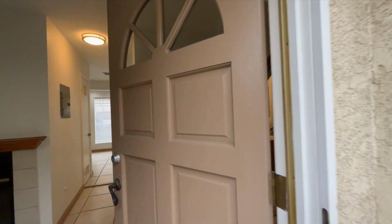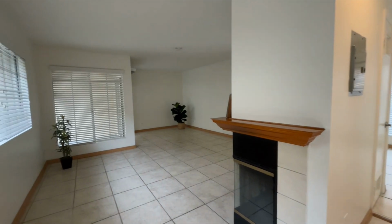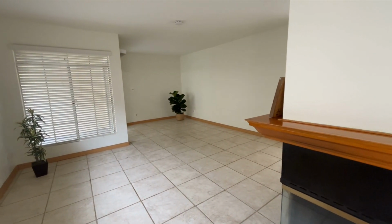Affordable 3-bedroom townhouse in Gardena. Gated complex with low monthly HOA dues. Walk into tile floor living room with a cozy corner fireplace.